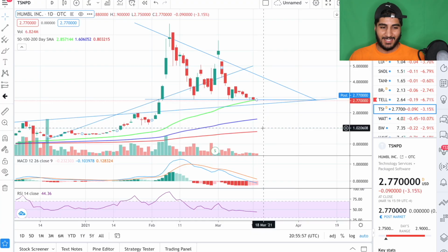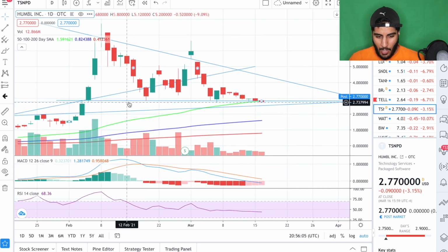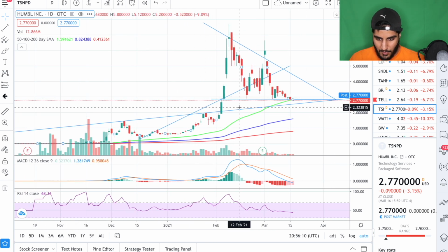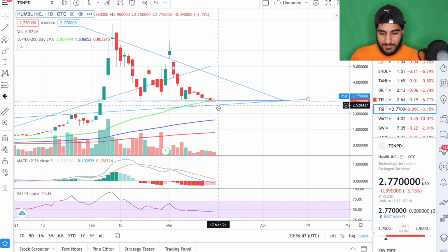I'm Dummy Boy and we're going to get straight into our explosive penny stock watch list. So right now we're looking at TSNPD here on the daily time frame. Humble had a tough day, down 3.15%, and so we are sitting right below our level of support here on the wedge. But remember, we did have a triangle formation prior to this bull flag, and so don't be surprised if Humble tests these lows of 255.